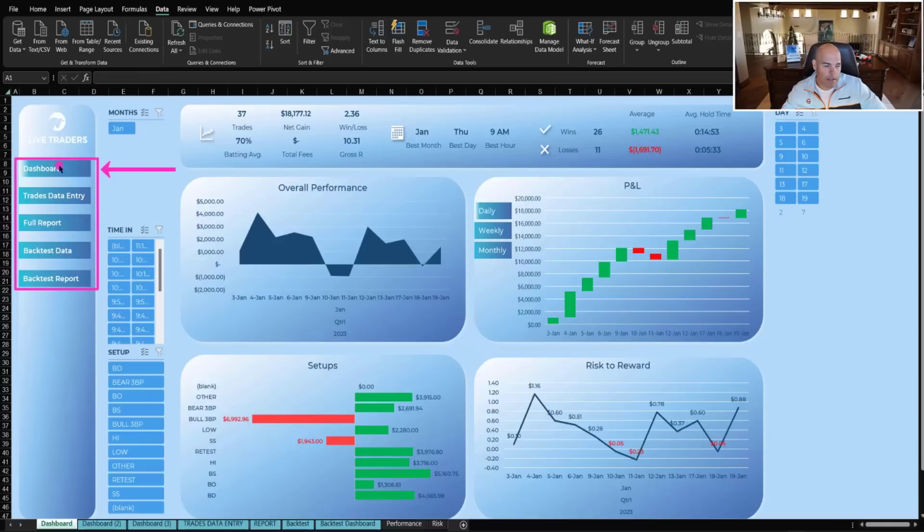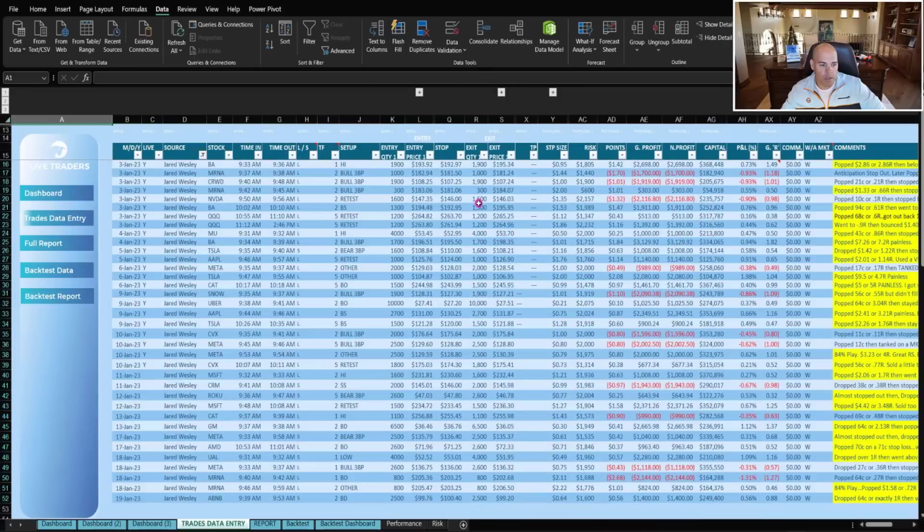On the left-hand side here, you'll see there's a dashboard, trade data entry, full report, backtest report. So you can do this one of two ways. You can go on the left-hand side and hit trade data entry, or you can go to the bottom and hit trade data entry. Either way, you'll get to the same place. The left side's a little easier. Click this button right there. You see that? And boom, now we're in trade data entry. So you'll notice the spreadsheet comes with some 5, 10, 15 lines. I don't remember how many lines of pre-input data.